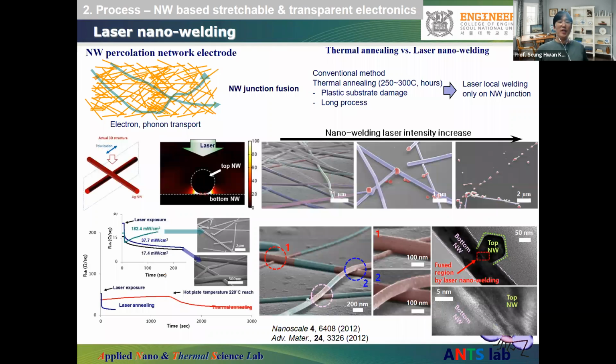So therefore, we tried to develop a laser nano-welding process. When the laser is irradiated on top of the crossing silver nanowire junction, we could observe a very interesting phenomenon: the laser intensity increases by 100 times only at the junction part. The other part of the nanowire stays at room temperature. This localized laser intensity increase causes local heating at the junction only, and induces selective nanowire welding only at the junction part, without thermal damage to the substrate or to another part of the nanowire.